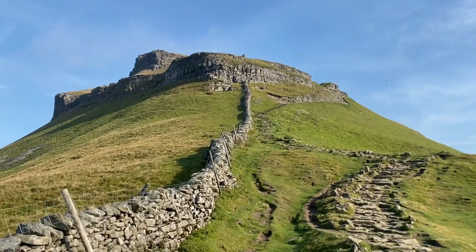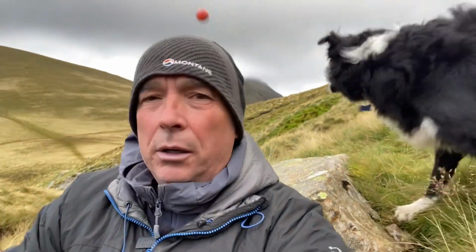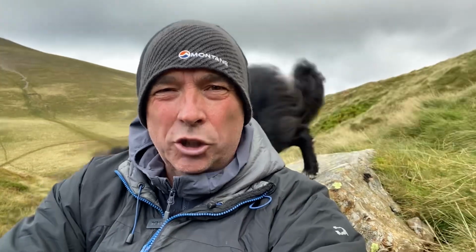And then you start needing to think about the kit you're going to take, and that's very personal as well. There's no right or wrong as to the kit that you're going to need to take. It's all dependent on you, your fitness, how you react to certain conditions like the cold, like the wet, and what the weather conditions are going to be like, whether it's going to be hot, warm, windy, cold, raining. So there's a whole range of different considerations to be aware of.